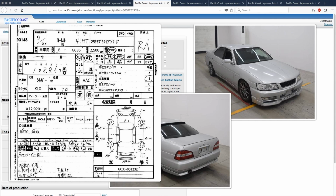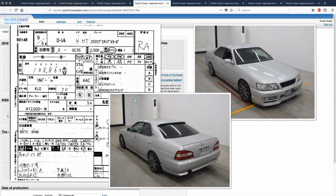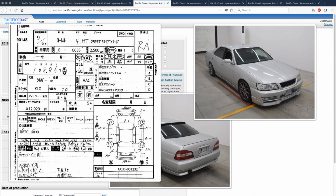Okay, the Nissan Laurel 1997 2500cc auction grade RA. Interior B, power steering, power windows, aftermarket Navi, aftermarket 17-inch wheels, adjustable suspension, aero parts, Momo steering wheel. The aero parts aren't that big though. I think that we have just this piece and this piece, and I think that they are optional pieces from the factory, not aftermarket. Okay, toll collection box for Japanese highways, HID headlights, and it's RA because it's been in an accident. Left center pillar dented. I usually don't like buying cars with center pillars dented.